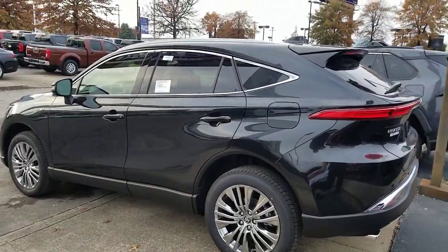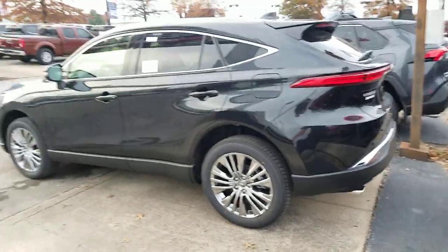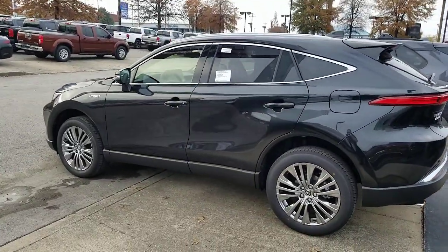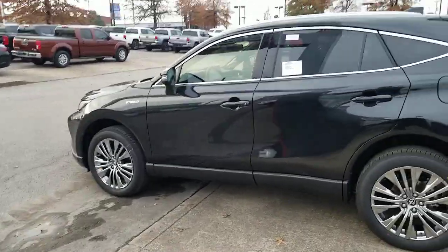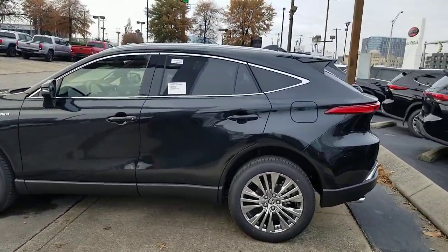By the way, standard all-wheel drive on this. If I hadn't told you that, I believe I did. But standard all-wheel drive as well. No mechanical connection between the front and the back. So, just adding that as well. There's no drive shaft between the front and the back wheels.